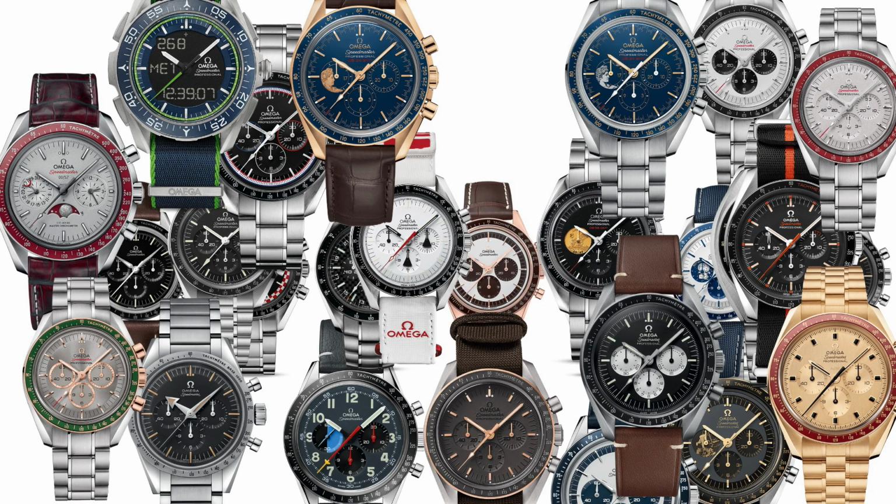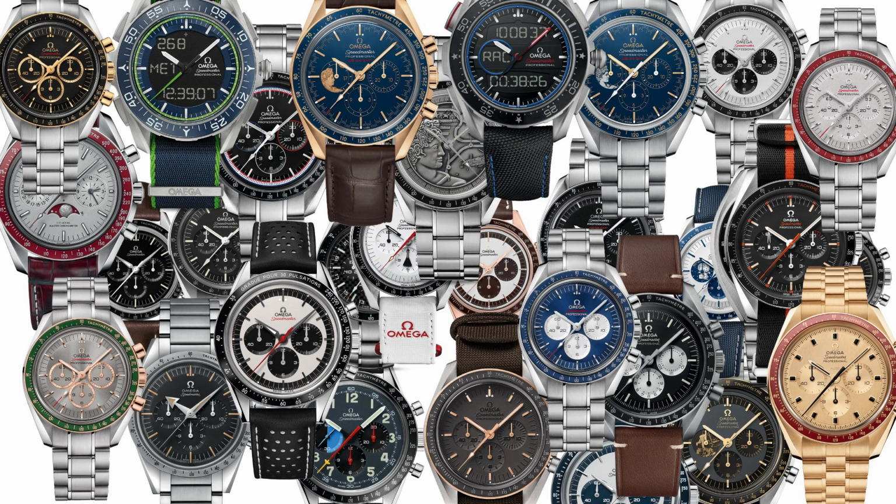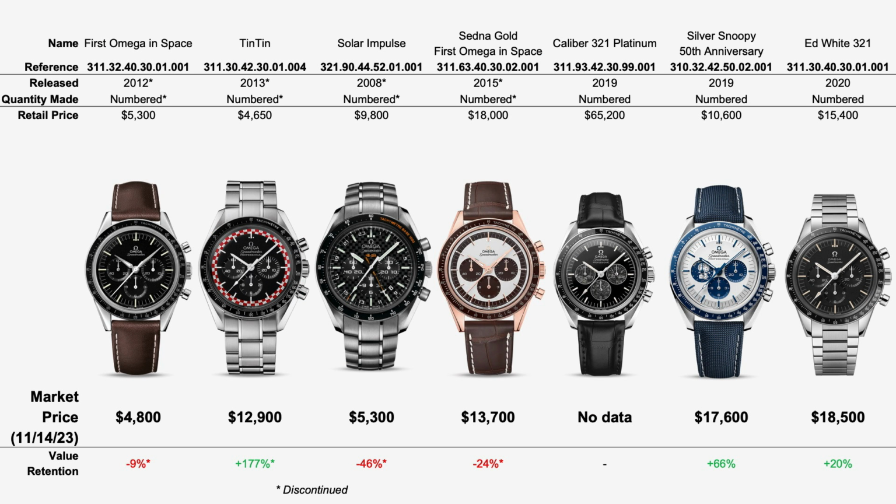I've tried to be as thorough with my research as I thought possible, but two caveats. One, I can't be certain I captured every last limited edition from the last 15 years, so if I've missed any, let me know in the comments. And two, I'm not including numbered limited production references for which there is no known total production quantity, such as the first Omega in space, or the Silver Snoopy 50th anniversary, or the Ed White 321. With the limited editions, Omega itself specifies how many they've made, so we can reason about how many of them trade at any given time on the secondary market. With the numbered editions, there's speculation on forums about how many might have been made by comparing serial numbers, but there are no clear answers, and so for that reason, I decided to exclude them.